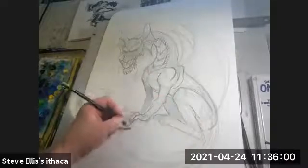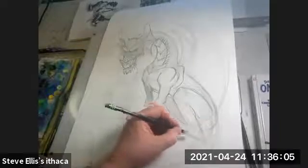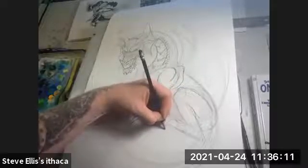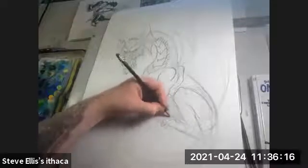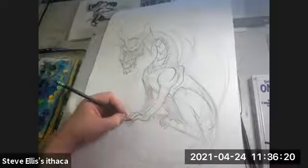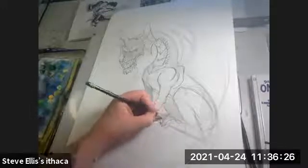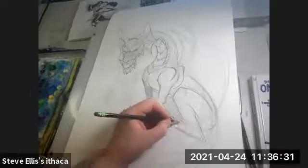And just like we did with the feet here, we can bring this forward and do another egg shape for the ball of his foot, and then up and down for one claw, up and down for the second claw, and up and down for the third claw. I'm making the third one smaller because what I want is the idea that the center one is the biggest one of all. So if the third one over here is smaller than this middle one, it gives the impression that this middle one is bigger than the others.